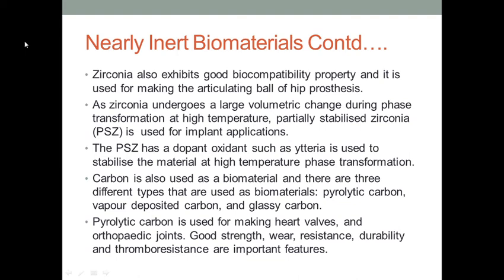We did thrombogenicity in the first unit. So these pyrolytic carbons are really thromboresistant, so they can be used for making vascular implants. That is why they're popular for making heart valves, because they don't facilitate thrombosis. They don't increase the risk of thrombus formation or emboli formation.